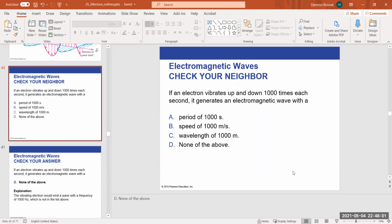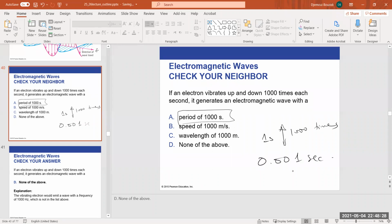If an electron vibrates up and down 1,000 times each second. So in 1 second, it goes up and down 1,000 times. It generates an electromagnetic wave with a period of 1,000? No, the period is not actually 1,000 seconds, because one oscillation takes 0.001 second. That's the period, because it takes 1,000 of these to make 1 second. So each one of them must be a thousandth of a second.